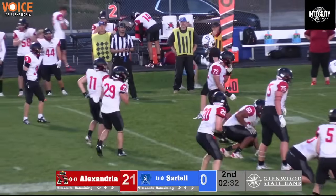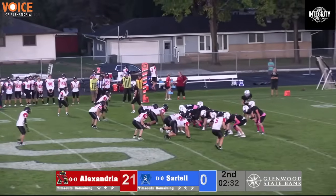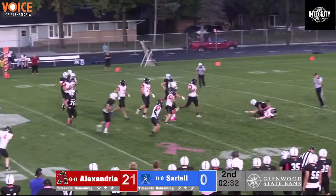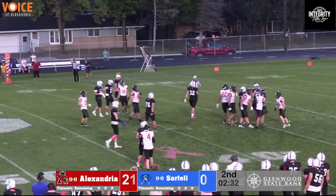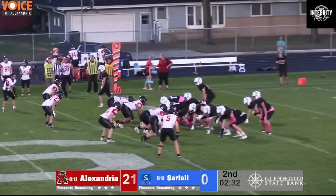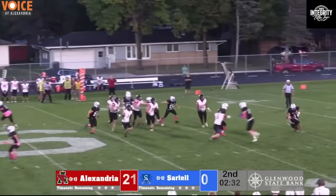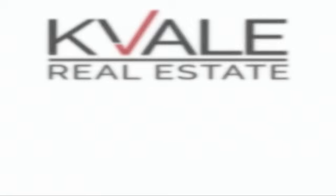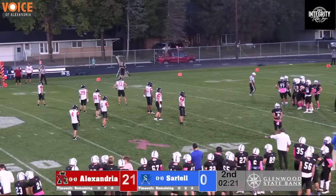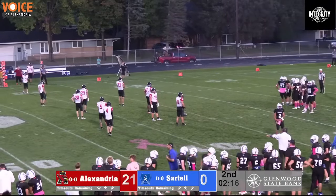The visiting Alexandria Cardinals got off to a quick start, a 21-point first period. Sartell now facing a 2nd and 7 on its own side of the field. The quarterback, Alex Bird, is going to roll out, and he will have nowhere to go as he'll be tackled for a loss. Looks like Connor Wang made that play. Yep, as it'll be a loss of about 7 or 8 yards there. It'll be 3rd down and long for Sartell. Yep. Bird will be stopped back at the 35-yard line, so loss of 8 yards there.